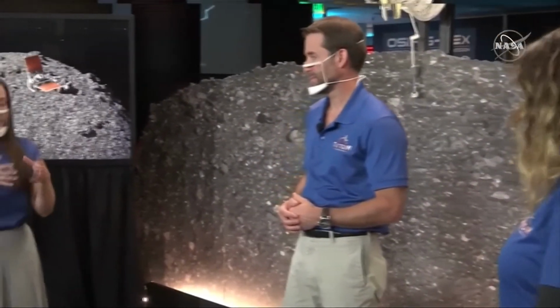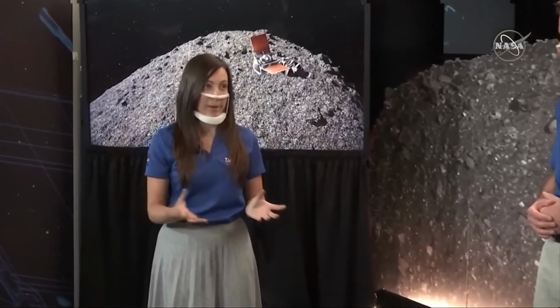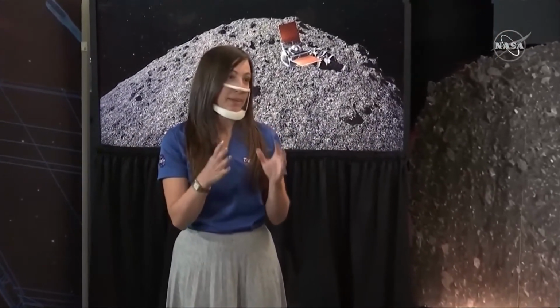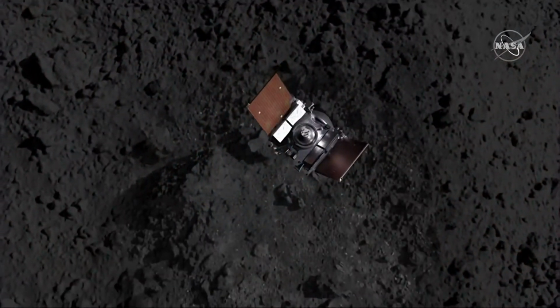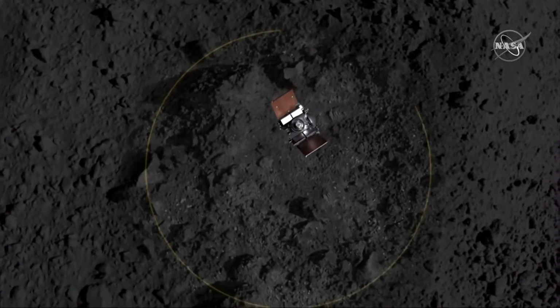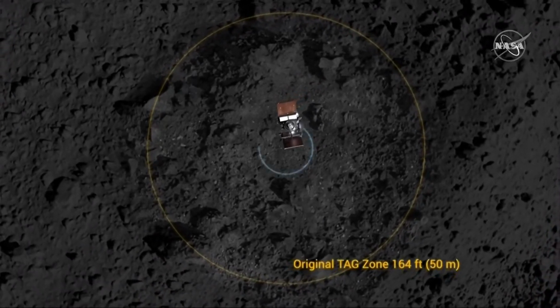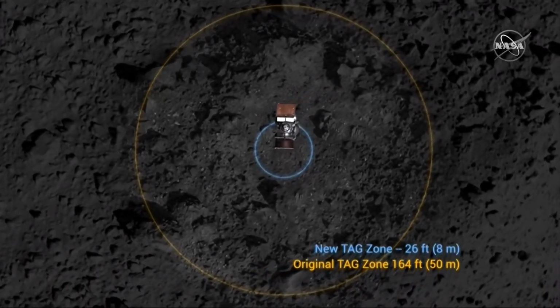Okay, now let's talk more about the challenges of tag that we introduced in the video segment. So Coralie. Right, you've seen that the Nightingale site is an extremely challenging spot to navigate into. There are boulders all around it. This is totally different from how we originally designed the system to target a 50-meter diameter area. Nightingale is 10 times smaller than that. So it required the whole team to rethink how to safely navigate into contact with the surface, and we had to come up with some new ideas.